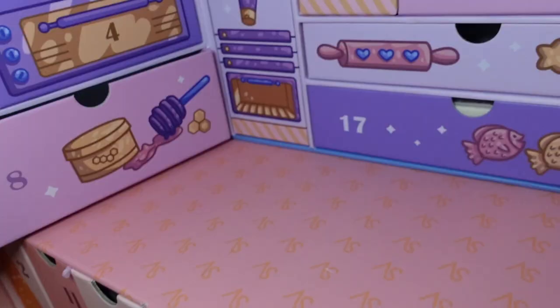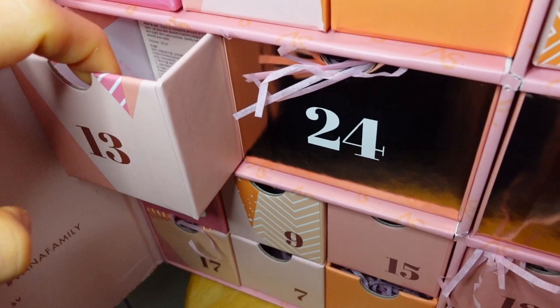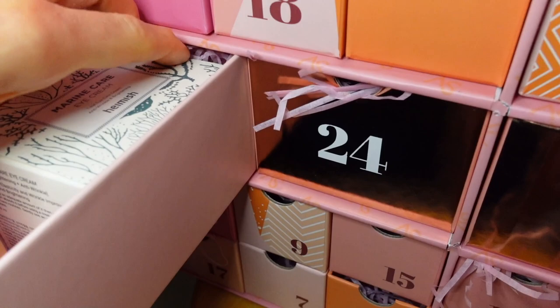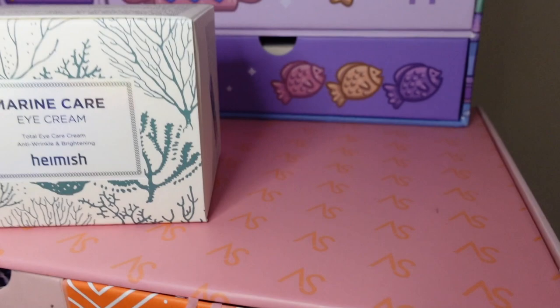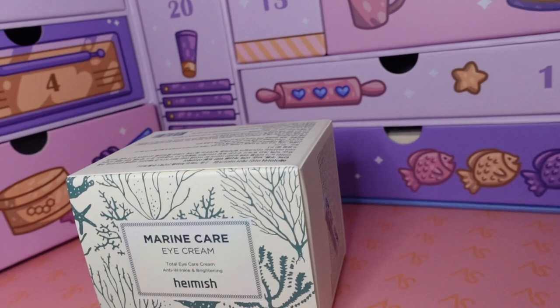Okay, moving down to day 13 of Stylevana. What do we have here? A bigger drawer. Ooh, something from Hamish. Oh, it's an eye cream. I do like their All Clean Cleansing Balm, which if you missed my Walmart video, go check that out. But Hamish is now at Walmart. Their cleansing balm and their face wash, both of which I really like.